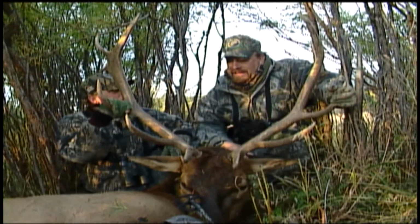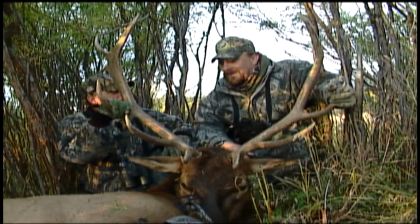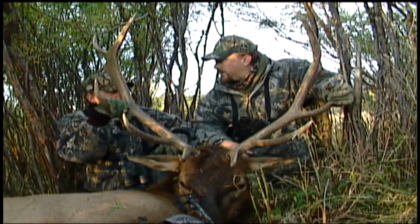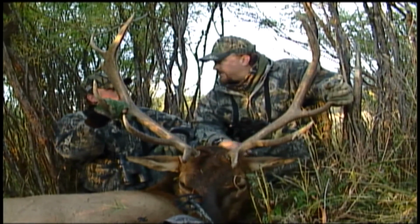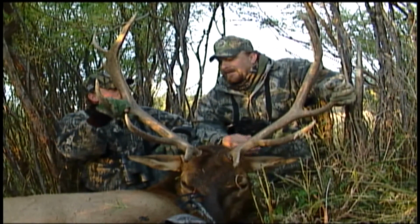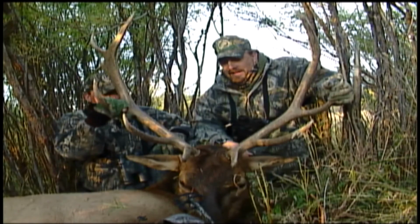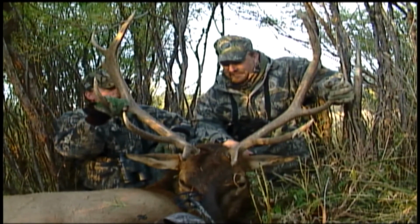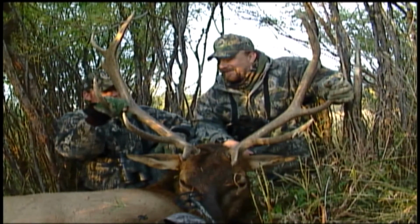I know the shot placement really wasn't exactly where I wanted it, but it was enough to take him down with that arrow. We saw him lay down. We did the right thing. We definitely did the right thing going the next day, didn't pressure. He was right within that vicinity of where we saw him go down. We definitely did the right thing by going back and waiting until this morning to come in and get him. So it's been a good, successful hunt.